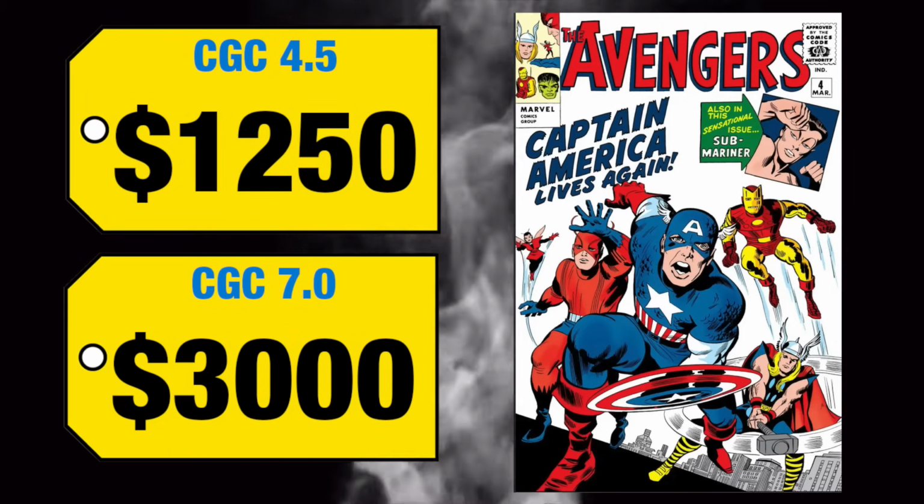I always say this talking about this book, I'm not a huge Captain America fan. It's not really a book that I want to own in my collection, but with that said, a low grade to mid grade copy of this book can still be had for pretty cheap in my opinion, very undervalued. So with that said, I would be buying it if I wanted to own this book. I still think it's a good deal.